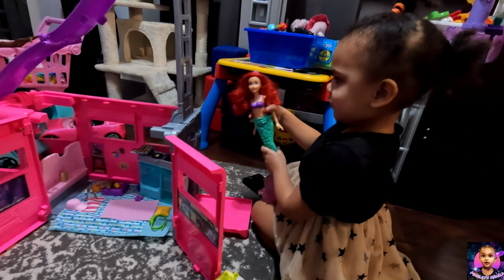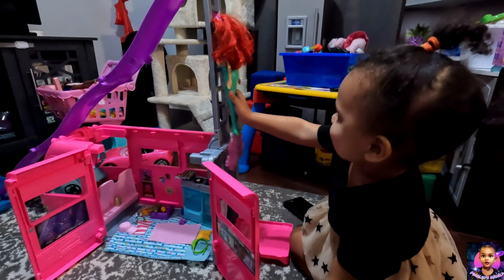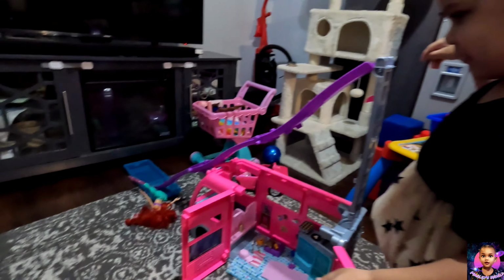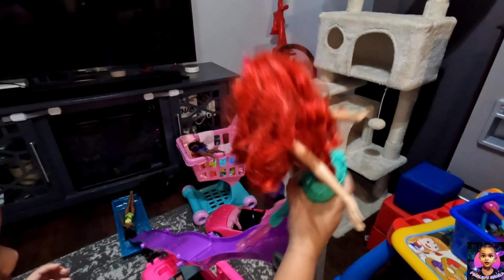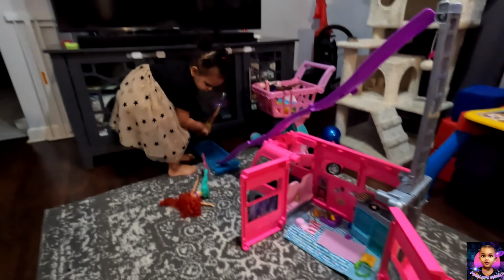So who's that, Marley? Ariel the mommy. Ariel's going up there first? Yeah, go ahead, Ariel. Ooh, I'm gonna go now. Hey, how do they all go together? Well, they gotta go one at a time because it's a slide. Come on. Well, I think Ariel might be too big. Her fin is getting in the way.